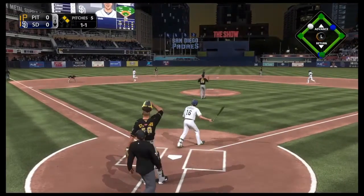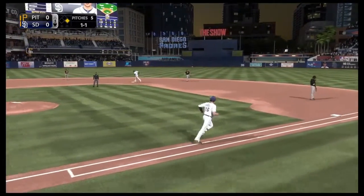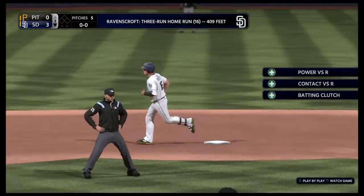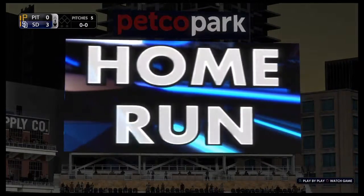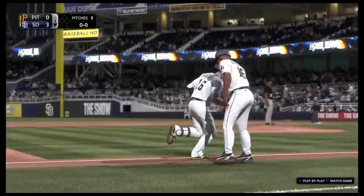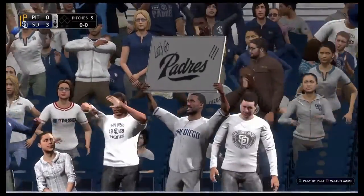There's a swing and a drive, and everybody's just going to sit back and watch that one fly. A no-doubt home run. So a 3-run blast to straightaway left. Home run number 16 for him on the year. And the Friars have moved out in front 3-0.